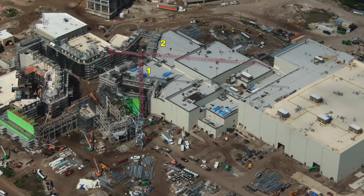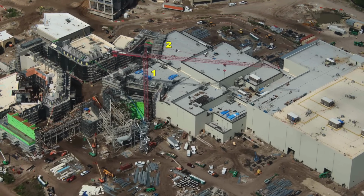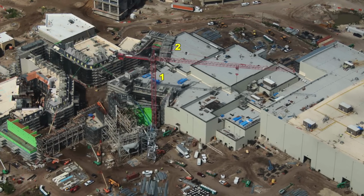And this is another shot of the Harry Potter area. Number 1, again, is the theatrical show, and 2 looks like it's going to be where the Ministry of Magic is, or at least a visit into the Ministry of Magic right there.